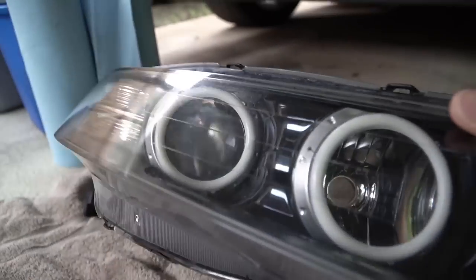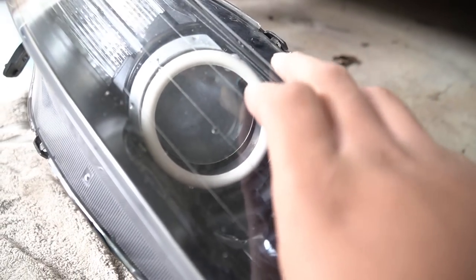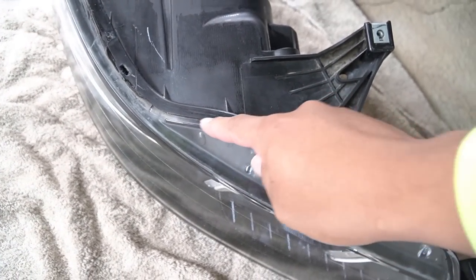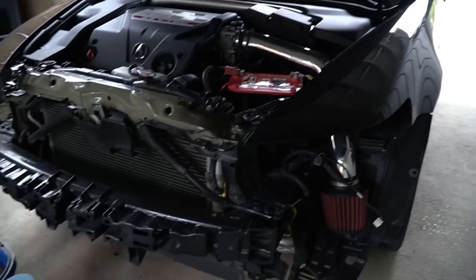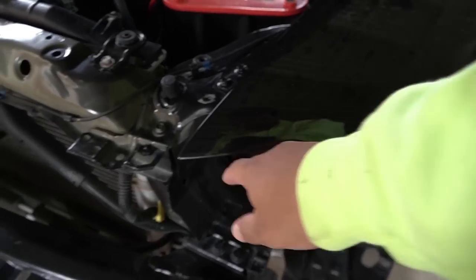But if you look up inside of here, you can also see the wire inside of there a little bit, and it's a little bit hazy. So also, if you guys heard him right, it wasn't closing all the way for some reason. I don't know why. We're just hoping that the light fits back on the car and sits flush.